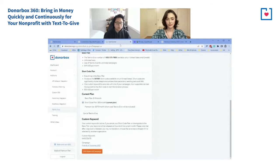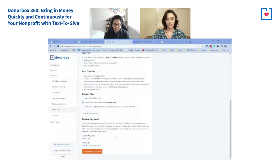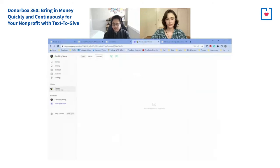Now we're gonna do a real donation to an actual campaign. This is Northwest Scouts, and they have set up their Text-to-Give campaign. Their keyword is NW Scouts, and it leads to the Friends of Scouting 2022 campaign. This is the messaging app we're gonna try and simulate from the supporters' perspective.